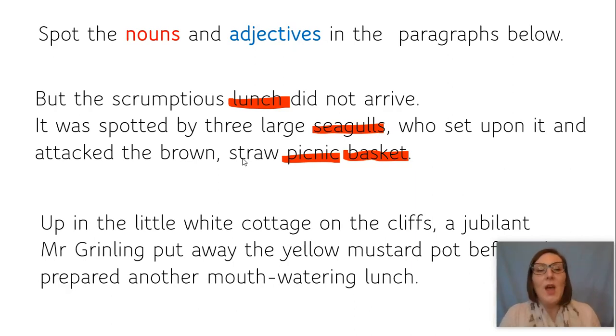Did you get those ones? Brilliant if you did. Okay, now let's find those adjectives. Come on then, detectives. Let's have a look for them. So, there we go. Scrumptious. Scrumptious describes the lunch. Scrumptious lunch. Lunch is our noun. Scrumptious is our adjective.